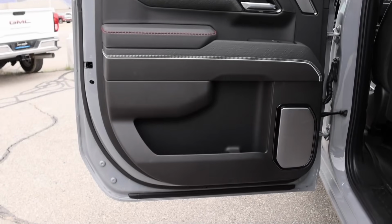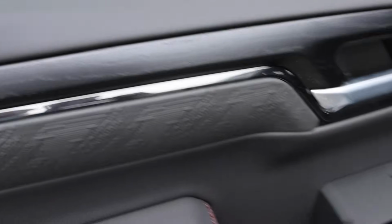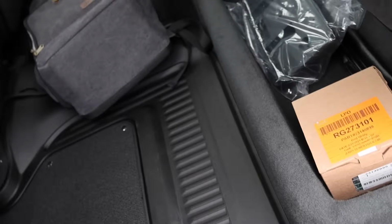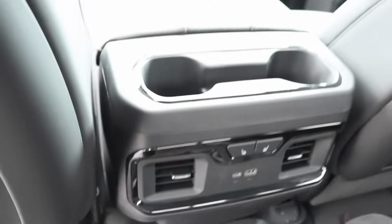Out back, that beautiful design continues. I don't know if I showed you guys the wood trim piece, but it's like a burnt wood 60/40 bench. So you have storage below and storage in the seat backs there. Outboard heated seats, USBs, cup holders. Let's take this truck for a quick drive.